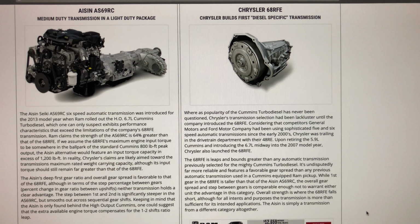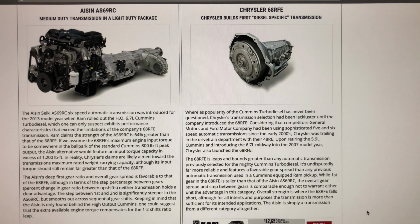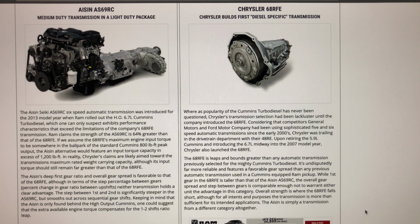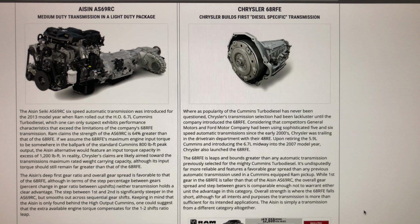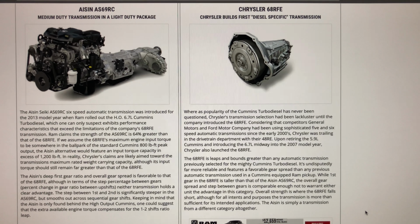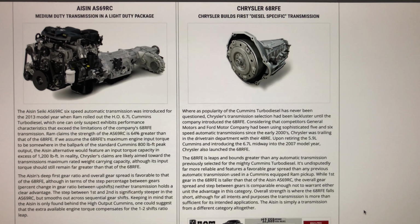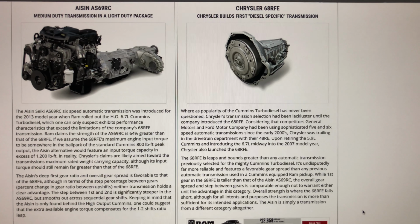So the Aisin, if you know later down the road you're going to do some hot-shotting or tow something heavy, Aisin's great. Sure, go for it. You get more horsepower and torque with that transmission. But I'm talking from a standpoint of overall drivability, in-town driving. You've got to use these trucks also to, I don't know, go to the grocery store, pick up your kids, drive from home to work.